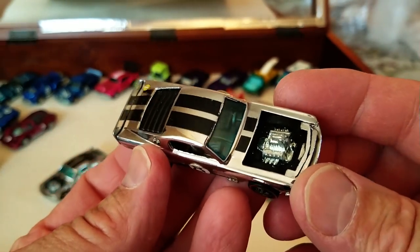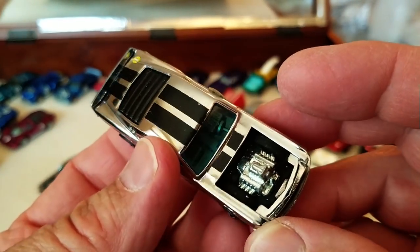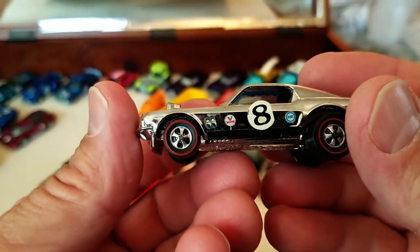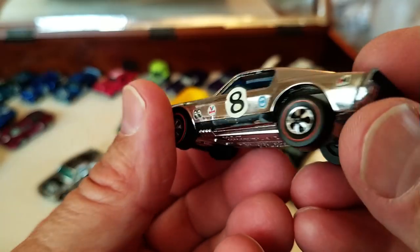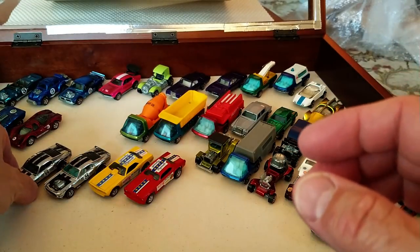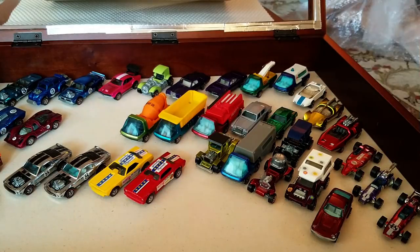One with white interior, one with dark. This one's really choice. Perfect, perfect stripes and numbers on this one. Well, stripes anyway. That number's kind of goofed up. Is it tucked in or is it cut off? I don't know. We'll find out when we look closer in the days to come.